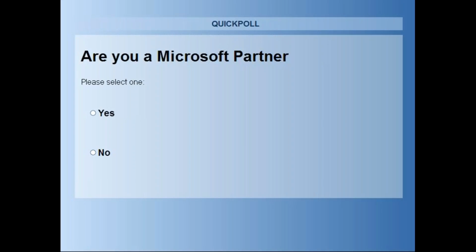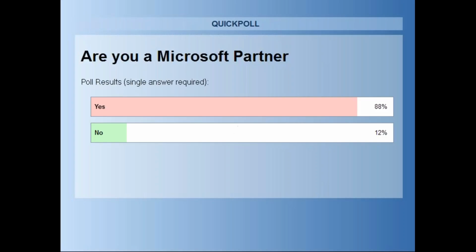So a quick question on your partnership level, if you can share that response. Right. Most of you are Microsoft partners, which means you don't need to do anything more to get started on Azure on a monthly basis. Reach out to our sales team, they'll be able to explain a little bit more. For all those partners who are not yet Microsoft partners, we can help you get started and take you to the next level for Microsoft.